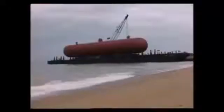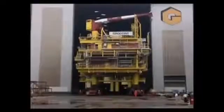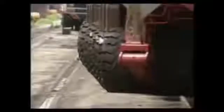This was big, but they can carry even bigger loads. The Modular Concept and the way that it can be expanded really means that there isn't a limit.